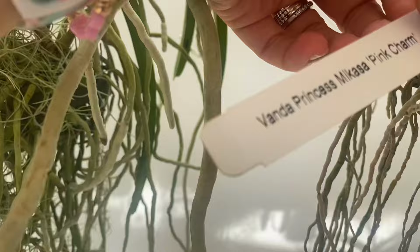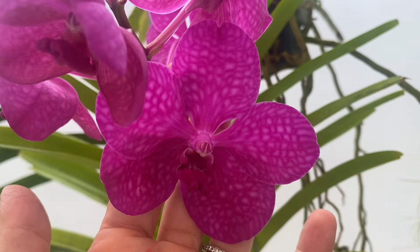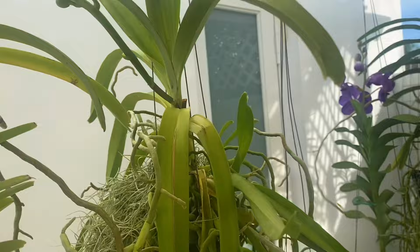Her name is Vanda Princess Mikasa Pink Charm. And that's exactly what she is. Not the biggest flowers. I could say they're like medium size compared to... It looks like the same flower shape as the Pachara Delight. But the Pachara is huge. This one's like the baby sister. But yes, how pretty. So yeah, I got her on sale. Oh, there's another one I just noted. Well, I see a big spike here, but there's another one.